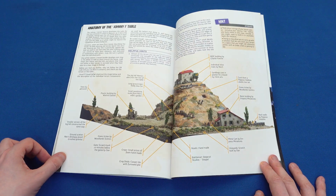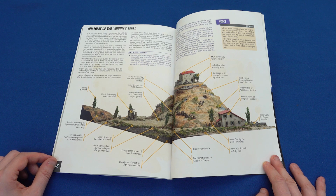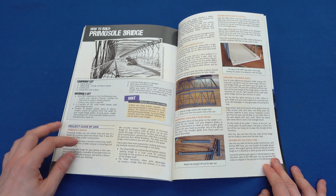But also a really great anatomy of the board that gives credit to all the different manufacturers of specific parts. And then there's the bridge itself, which also looks outstanding and has some really good tips there too.